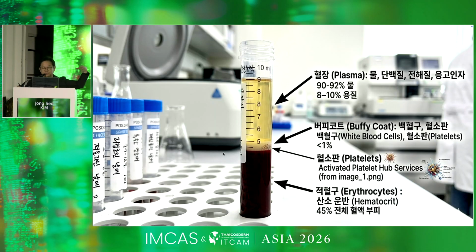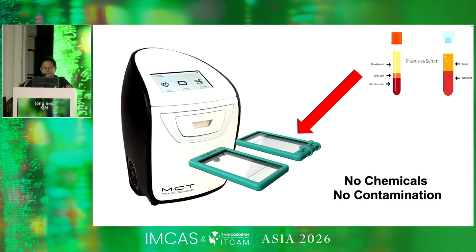After centrifugation, the blood is separated into three layers, as you know: RBC, buffy coat, and plasma. Then I collect the buffy coat, which may contain some RBC or some plasma. Then this buffy coat is transferred into this closed system. This is the MCT cartridge. The photothermal activation system is a closed, contamination-free environment. Then we can add the light and the cold or temperature.